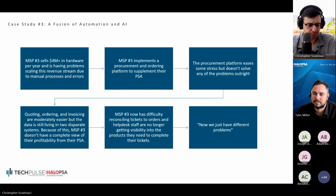But so let's start. MSP number 3, they're doing $4 million a year in hardware, right? And they're having problems scaling this revenue stream due to manual processes and errors. So procurement, if you're doing a lot of procurement now, procurement sucks. That is the worst thing you can do time burn wise, right? Because all of the platforms on the market right now that do procurement for MSPs are not awesome, except maybe 2, and one of them is owned by the Borg and one of them is owned by the Sith.